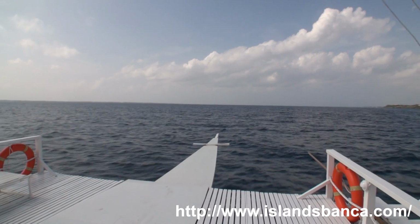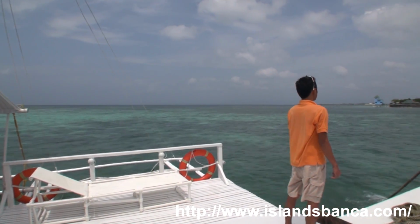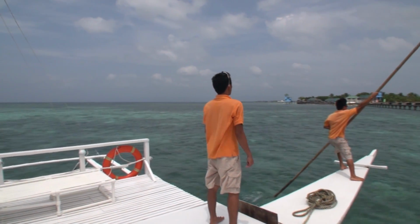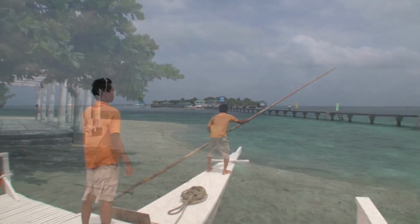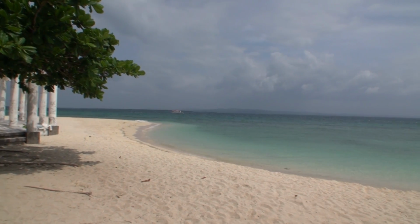One of the better operators is Island Bunkers. I'll put the link on screen if you need to contact someone. But if you Google, there's plenty of other operators as well. There are some beautiful islands nearby Mactan and can be done easily on a day trip.